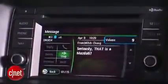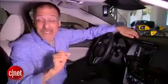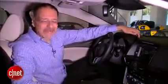Seriously, that is a Mazda6. It's only a little ironic that the car can't read its own brand name and has to spell that out.